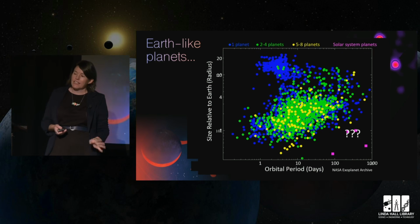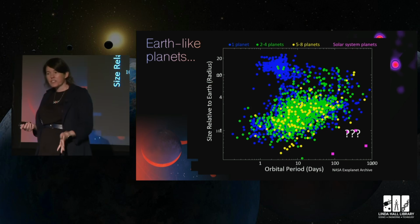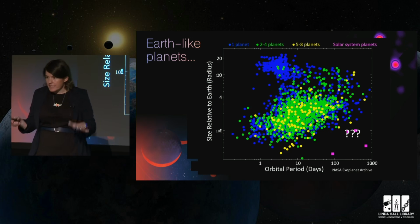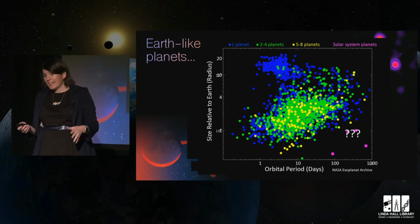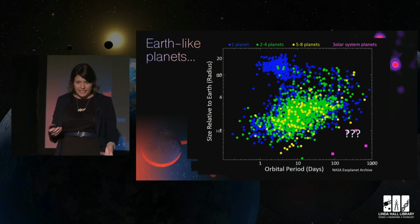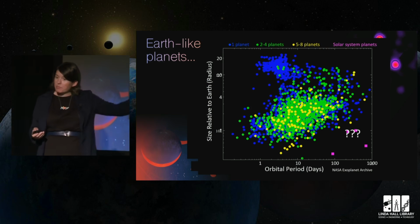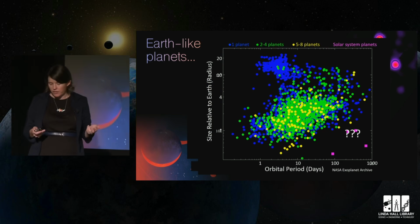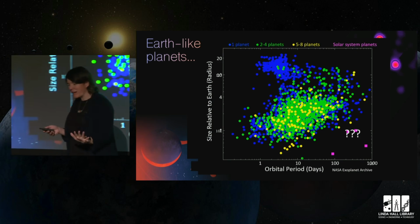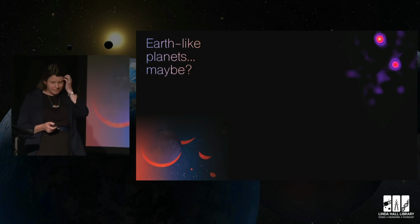So if you extrapolate, with all of the caveats that come along with extrapolating, we think that Earth-like planets are probably common. Somewhere between 10% and 50% of stars like the sun probably have a rocky planet in the habitable zone. So I'm going to let you sit with that for a minute. That's pretty big. 10% to 50%, up to half of stars like the sun, and there's, let's say, 10 billion of those in the galaxy, have a planet like Earth around it. That's 5 billion potential Earth-like planets. But I want to say again, we haven't actually found any. This is all extrapolating, and all of the problems that come with that.